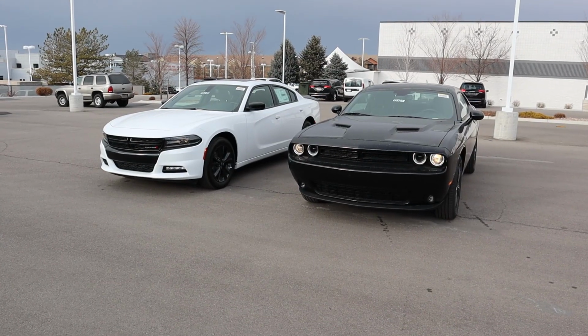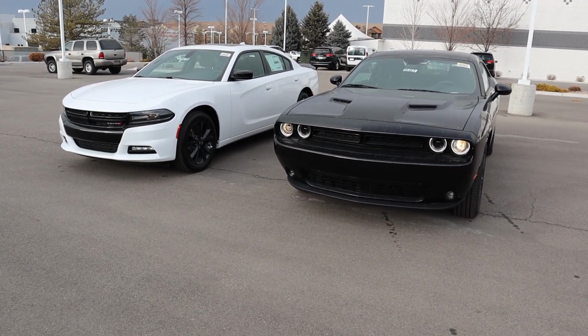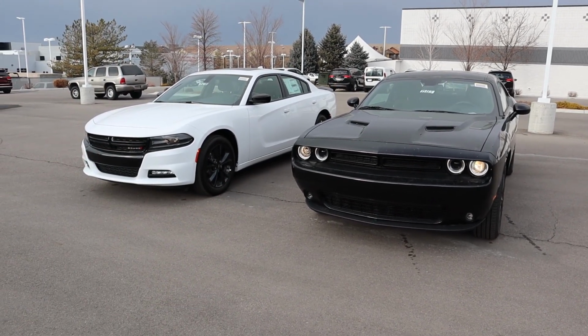Now let's go over the rest of the front end of both of the cars. So both of them actually have a similar lighting situation. They're just different. Both of them have LED accent lights with projector halogen bulbs, which is pretty interesting.